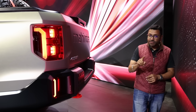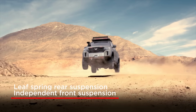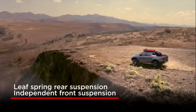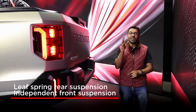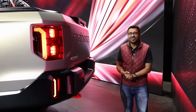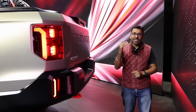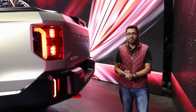Another important thing that I have to point out is that the rear suspension is going to be leaf springs. That is to take in the additional weight that a pickup will obviously have to tackle. So that is going to compromise the ride comfort. The front suspension is going to be the same, the independent suspension, but rear it'll have leaf springs, so it will be a little bouncy, but we'll have to see what Velu and his engineering team are able to do in terms of the ride and handling, because the ride and handling on the Scorpio-N is excellent. And let's see if they can move the game on in terms of dynamics as well as in comfort for a pickup platform.